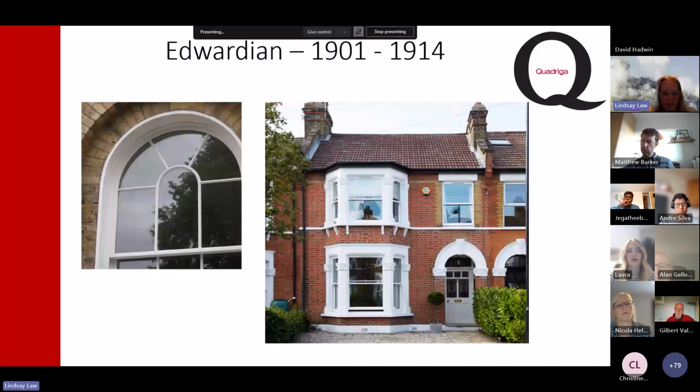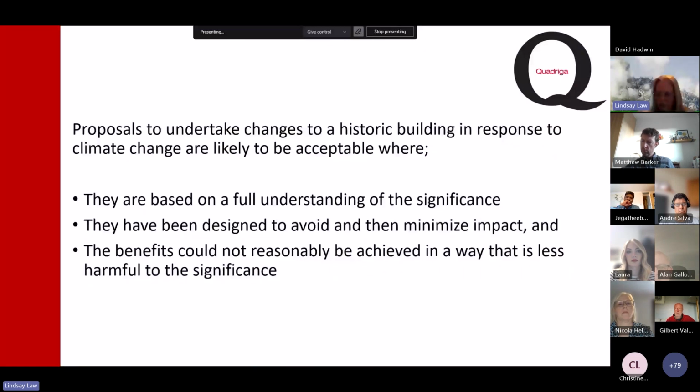And I think I've got a picture in here. Or maybe I've not. It might be further on where we've recently done some work for Manchester Met where we've installed that. I'm pretty sure there is a picture in the set.